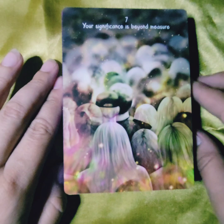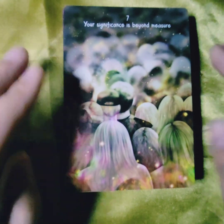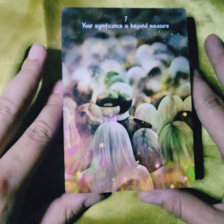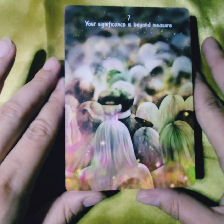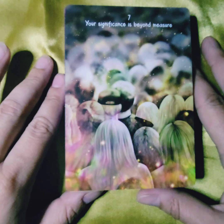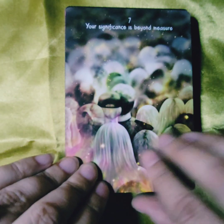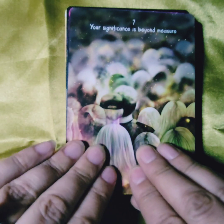Your significance is beyond measure. Oh, okay. Look at it, it's just a crowd of people, but you can stand out. Wow. Significance is beyond measure. Huh.